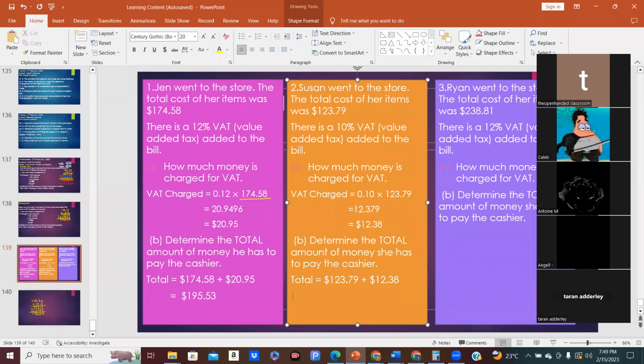It's going to be equal to 123.79 plus 12.38. So it's going to be 136.17. Anyone else got that? 136.17. I did. I did.